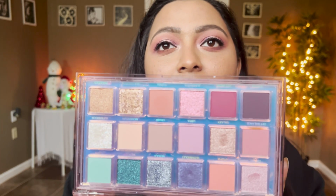They're blendable. These pastel tones I love to wear. Even though it looks like pastel, it looks nice on me. Generally pastel tones do not look nice on me, but this really does. I don't know how she did it, but I absolutely love this palette.